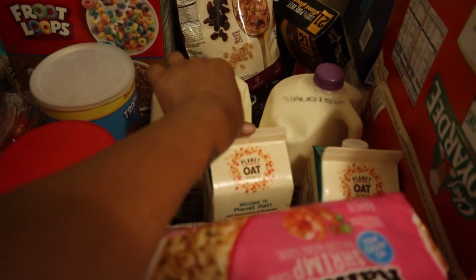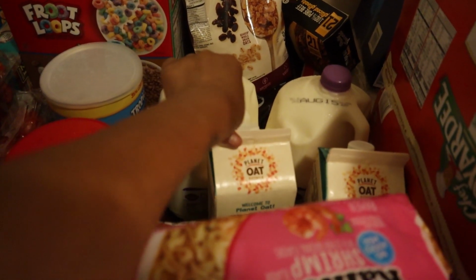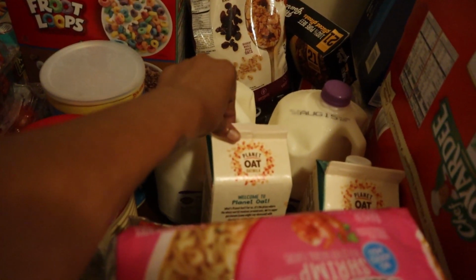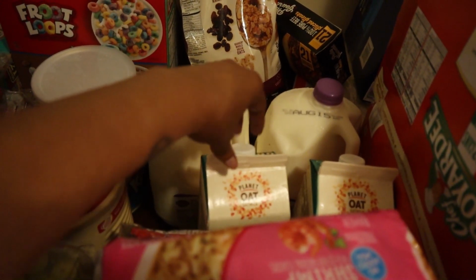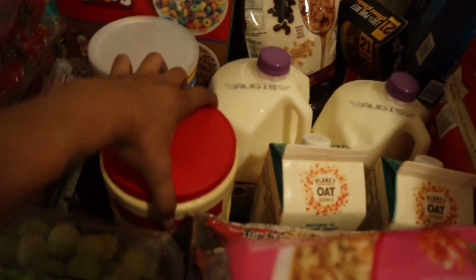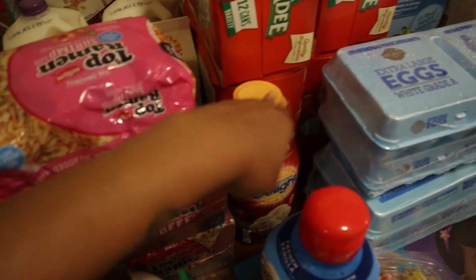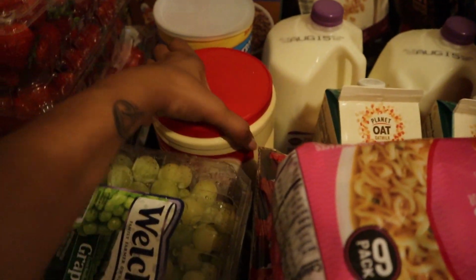So I got this, and actually the baby really likes this because we ran out of regular milk and she hates the powdered milk. So I told them to just give her this, and now this is all she likes. And then I also got a thing of regular creamer because sometimes my father-in-law comes over and sometimes he'll drink this, or he'll go with this.